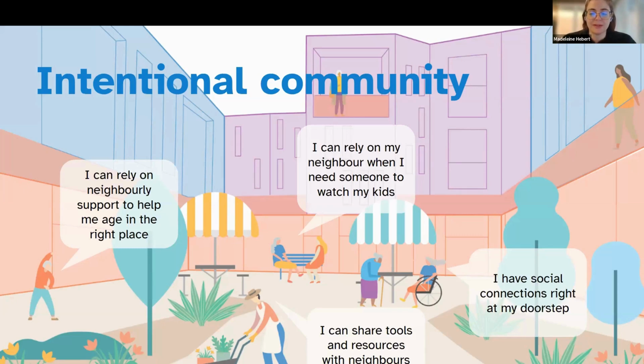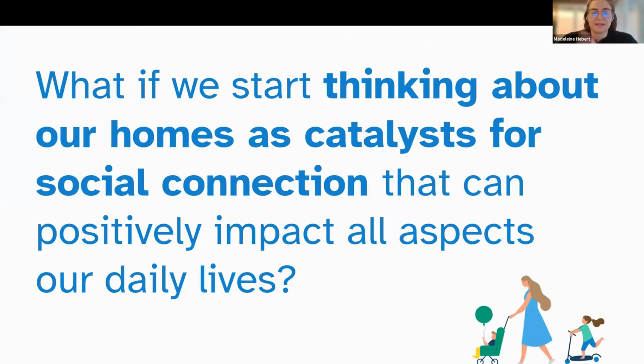We all have very busy lives, so when we have these social connections built into our day-to-day, they become normal, and they really start to transform our social connections, our mental health, and our physical health. And that's the question that we are posing to developers, architects, policymakers, funders, and public health authorities. We are in the midst of a housing crisis. We do need more housing across Canada, but there is also this idea that our homes can do more for us. They can be catalysts for social connection, and they can help us live in a way that is really supportive for our mental and physical health.